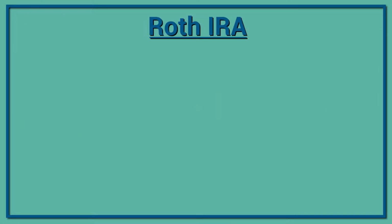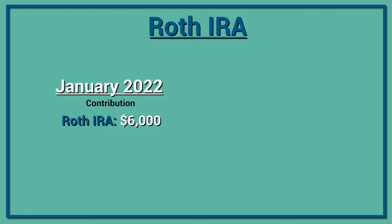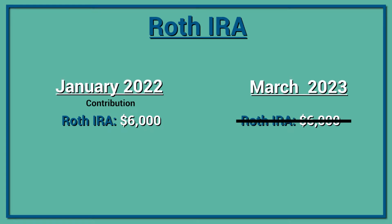If your Roth IRA has had phenomenal investment performance over the last year, the taxes and penalties on the earnings could actually be more than the flat 6% excise penalty if you just waited and took it out later in the year. Let me show you how this works in an example. Now, let's say I make a contribution to my Roth IRA in January 2022 of $6,000. And then I discover in March of 2023 that I made too much to contribute to the Roth IRA, and I have to take all $6,000 back out of the account.